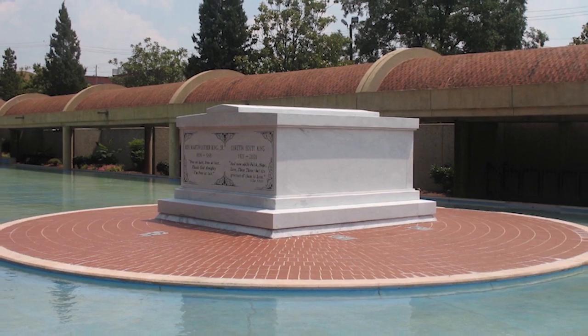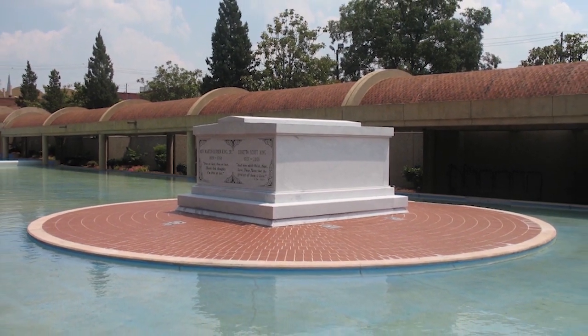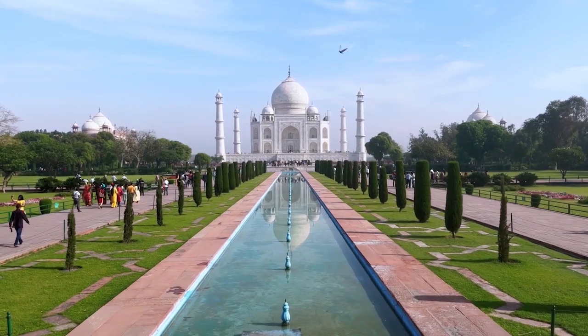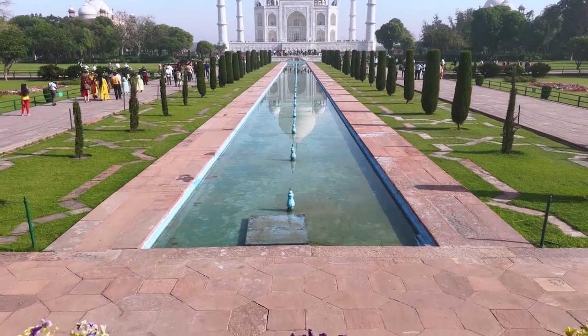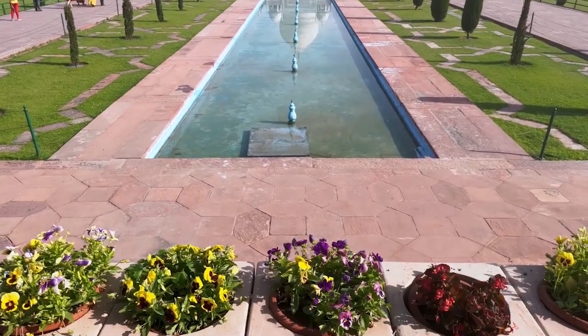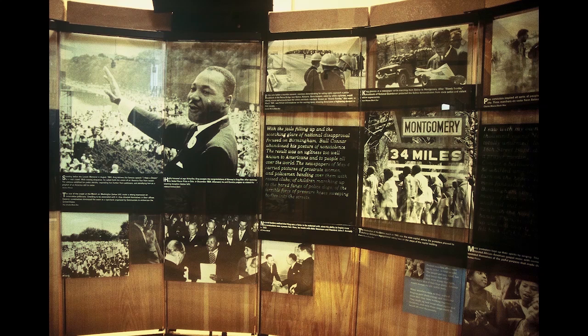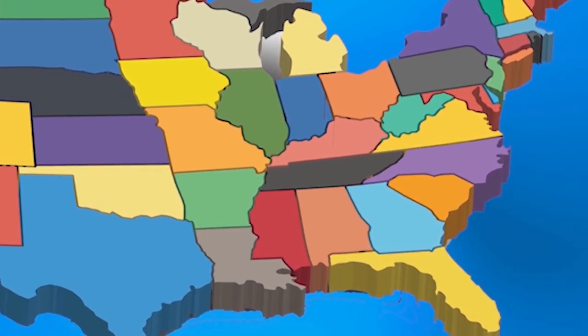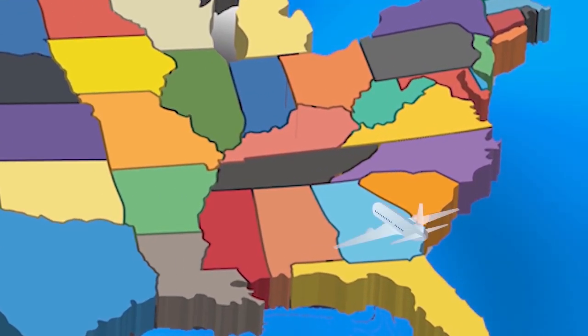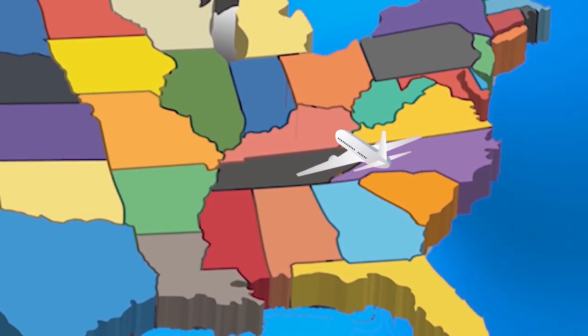The reflecting pool is reminiscent of another reflecting pool built in 1653 as part of the Taj Mahal, a mausoleum constructed of marble in Agra, India. The park is administered by the National Park Service and has a visitor center and museum. Now it's time to leave Georgia and fly north to Ohio.